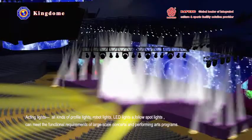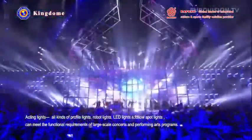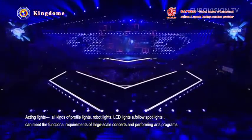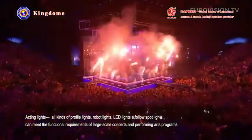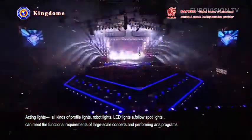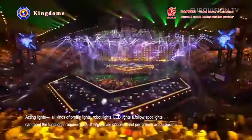which has successful application cases in the same kind of venue at home and abroad. Acting lights. Acting lights are distributed in boundary areas of the acting areas, which are equipped with all kinds of profile lights, robot lights, LED lights, and follow spotlights as the main lighting equipment. The acting lights provide functions of ceiling spotlighting, side light, top lighting, and backlighting for performances to meet the basic requirements of artistic design of stages.